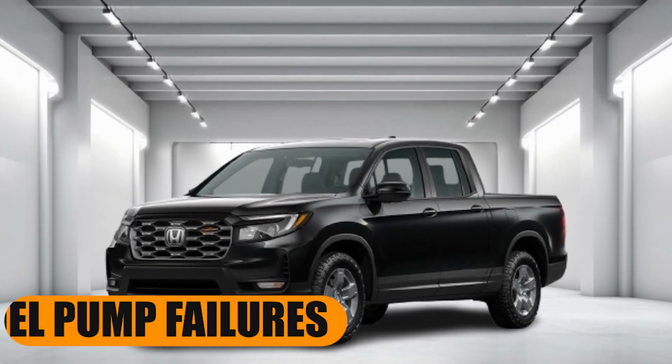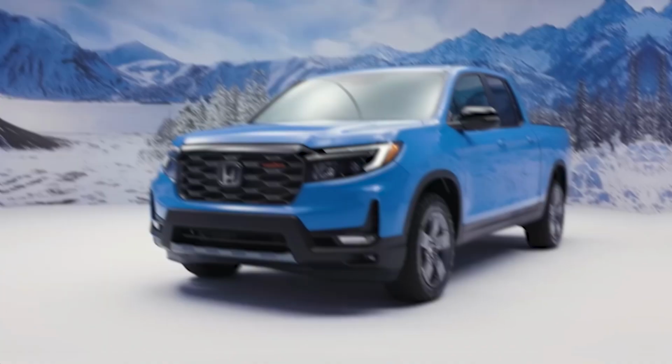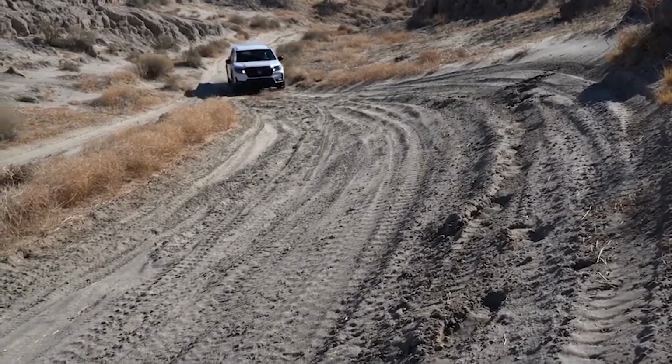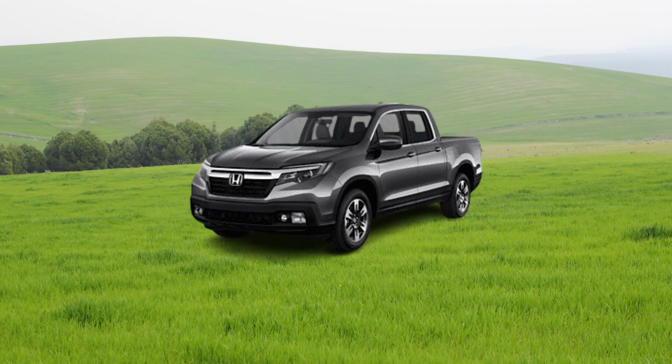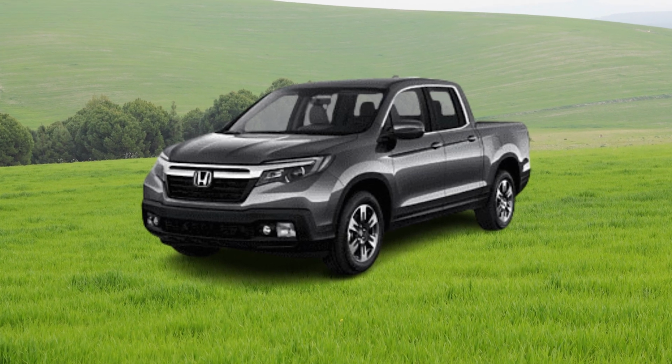Fuel pump failures. Fuel pump failures are also quite common problems with the Honda Ridgeline. This model has a history of fuel pump issues. The fuel pump fails all of a sudden and the vehicle stalls. Specifically, the model years 2017 to 2019 suffer from this problem the most.